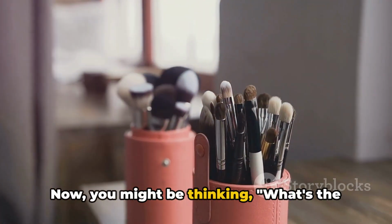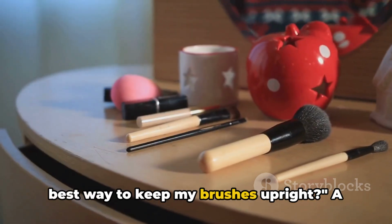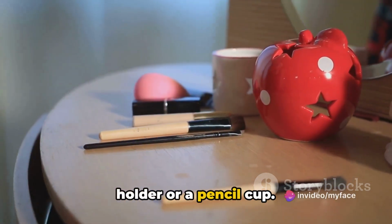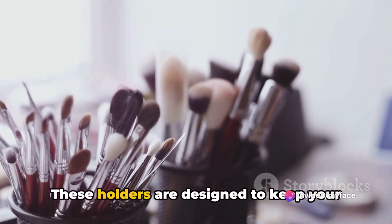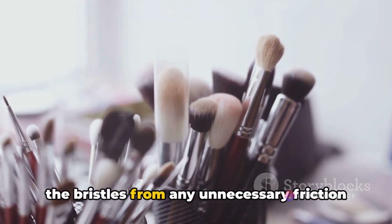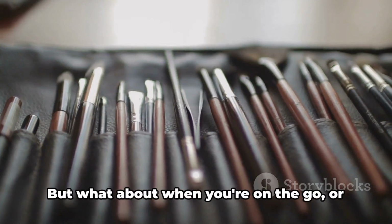Now you might be thinking, what's the best way to keep my brushes upright? A great solution is to invest in a brush holder or a pencil cup. These holders are designed to keep your brushes organized and upright, protecting the bristles from any unnecessary friction or bending.